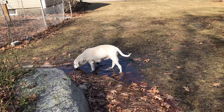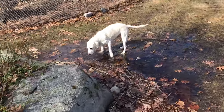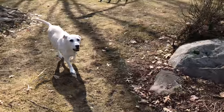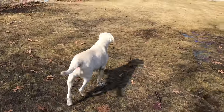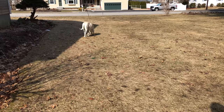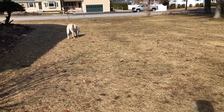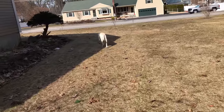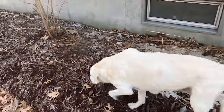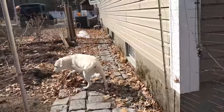What are you gonna walk through it for? Oh my god, Nikki. What are you doing? Alright, so I guess we got a little pool in here I didn't even know about. Yeah, what's next? Where are you going? And she's actually going past her electric fence boundary, which is not good. Hey, where are you going? You're not supposed to go over there. What, you think you can get away with it? Go.